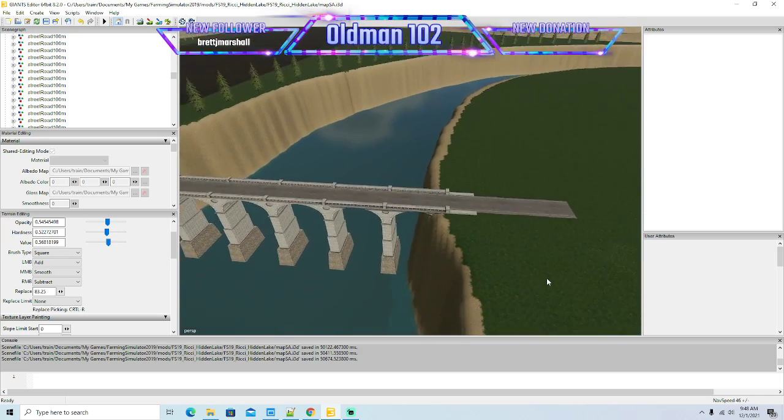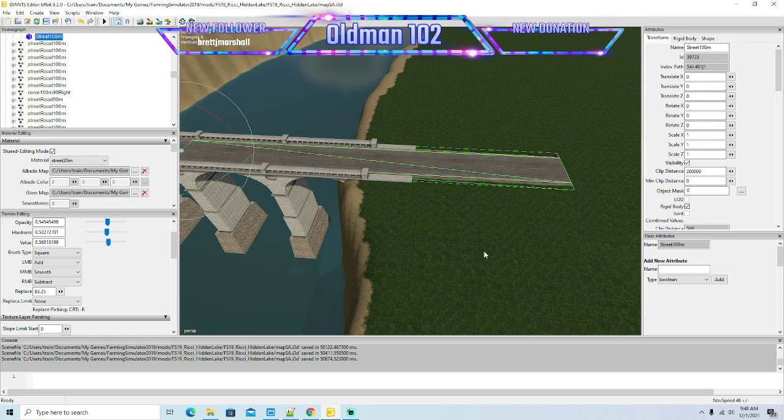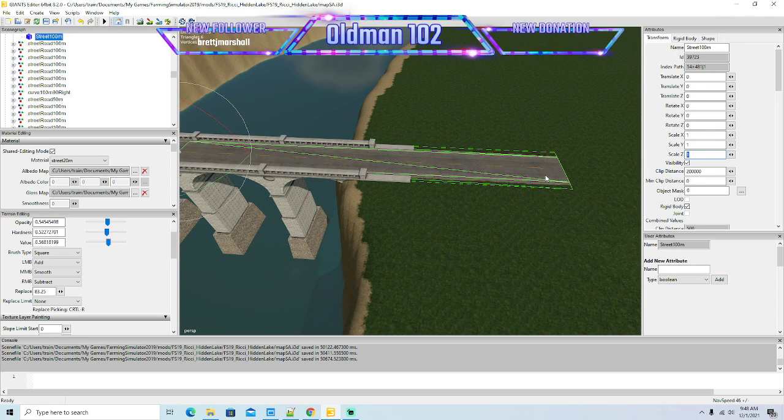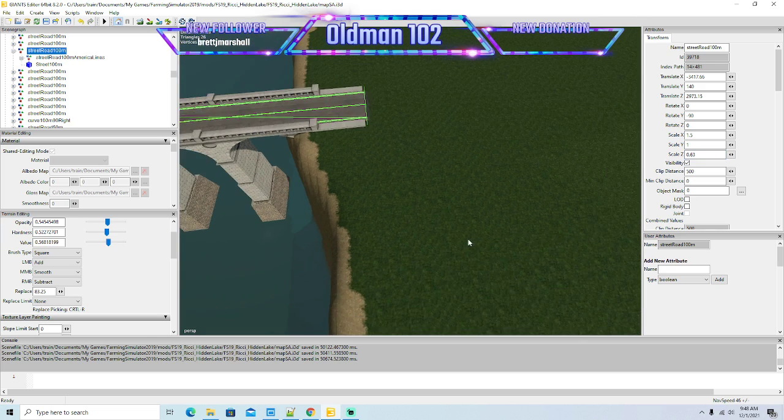I gotta fix this road. Let's fix the road and we'll grab the bridge. This road's gotta go down a little bit shorter. Oh, I don't have the whole road. Let's go like 0.63 right there. Perfect.